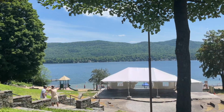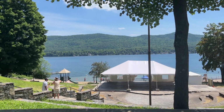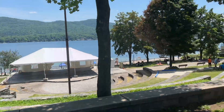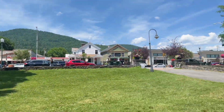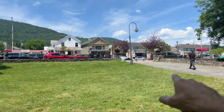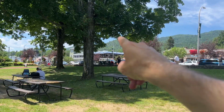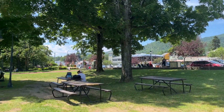Okay, gang, if we're going to go to Lake George, I've got to show you Lake George. So to put it into perspective, this is the main drag here that we came in on, right here. You can see the mountains there. Mount Prospect, I believe, is up that way. I'm not sure we can see it from here.